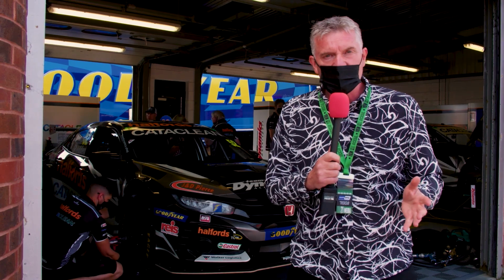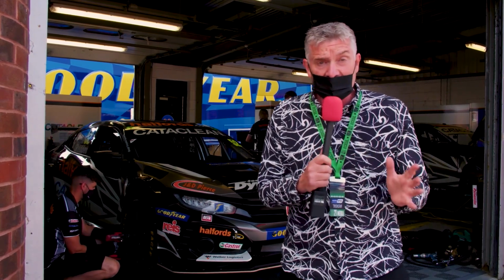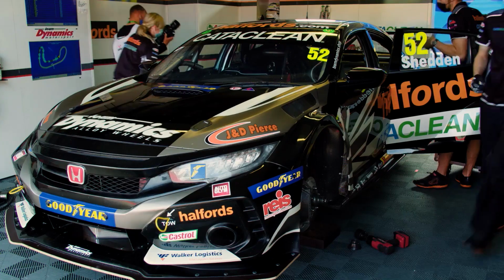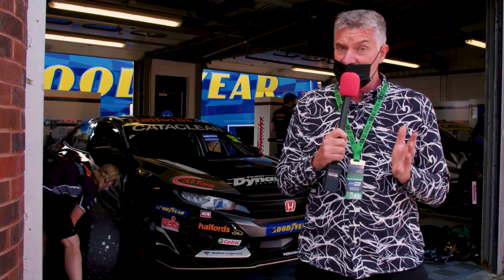So we've just finished free practice one here at Brands Hatch. The fastest man so far of the day is Gordon Shedden, but it's very, very close. 0.3 seconds cover the top 15, so it shows you how tight it is. But Gordon hasn't got any success ballast. He's very, very quick. He scrubbed all his tyres in during that session at the start, so he's very confident.